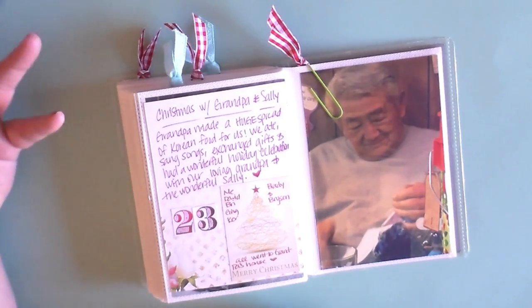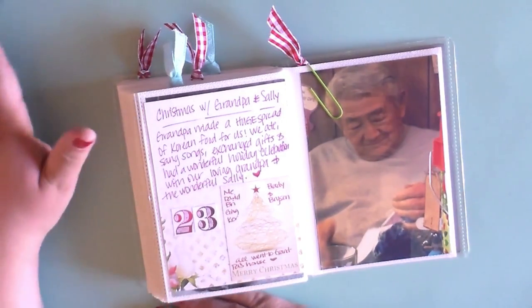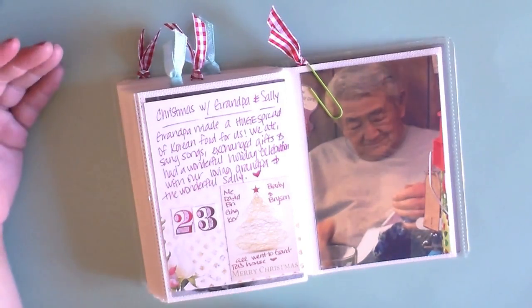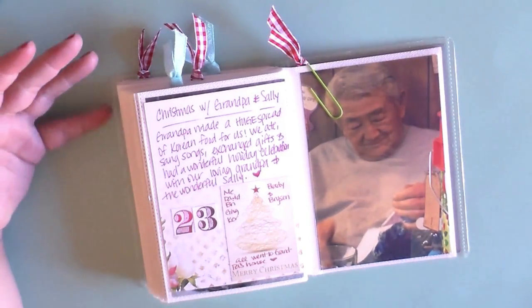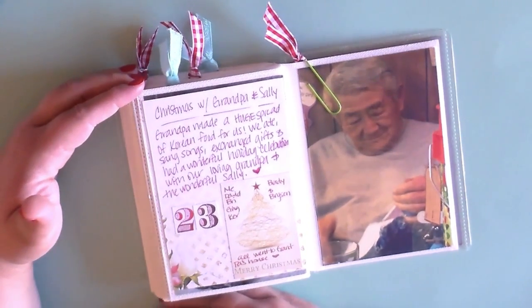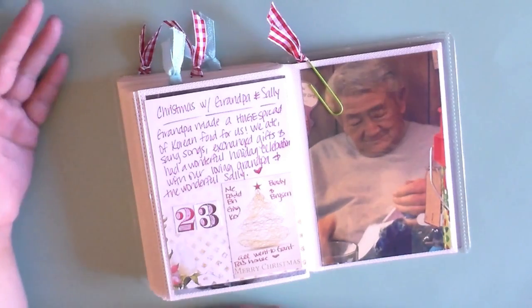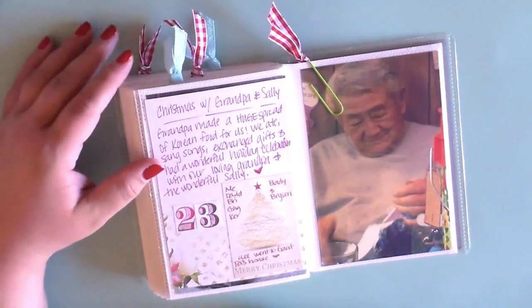His girlfriend slash wife, whatever, they're not married, but they've been together for years. She's like my grandmother. She's my step-grandmother. She's just the most wonderful, sweet lady ever, and they just totally went all out with the dinner spread and our gifts. It was just so nice.